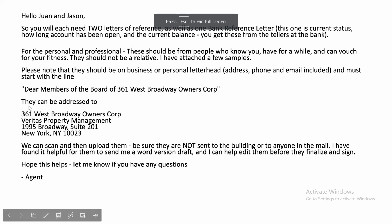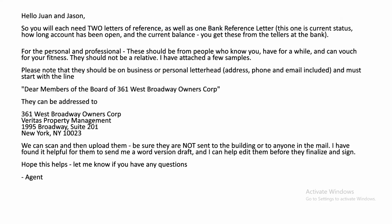Let me go back to this. They can be addressed to, again, 100 Bank Street Owners Corp, care of the property management company. We can scan and upload them, but be sure they are not sent to the building or to anyone in the mail, right? They should not be mailing these to you. They should not be mailing them to the building. Make sure you make this very clear.